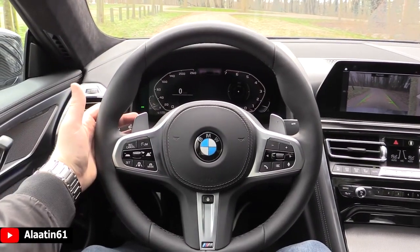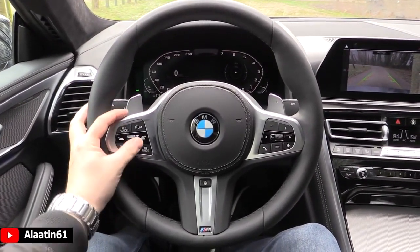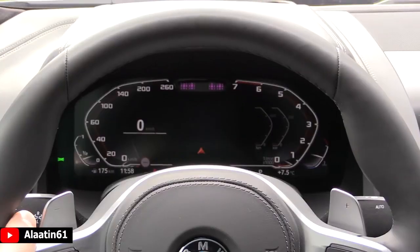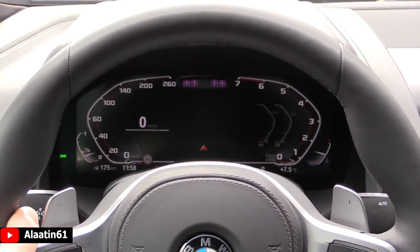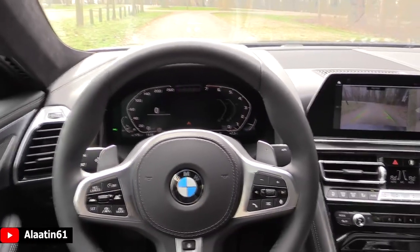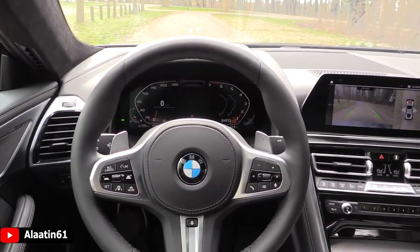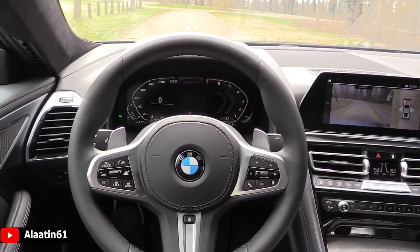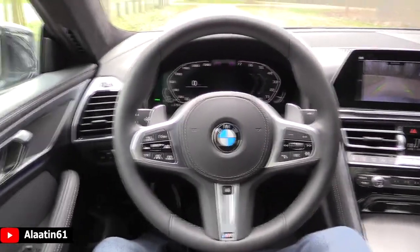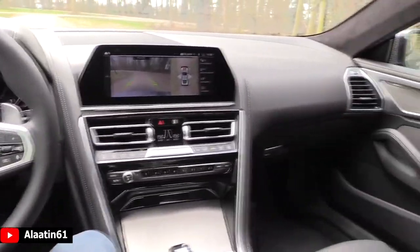You have the F1 shift pedals. There's also the adaptive cruise control settings available on the steering wheel. This is a better place in my opinion. This is a 12.3-inch big screen. You can change the information in it. And it can change colors. This is the Eco Pro mode. This is the Comfort. And this is the Sport. There's also a Sport Plus mode available. The design of the dash is very sporty and classy at the same time in my opinion.